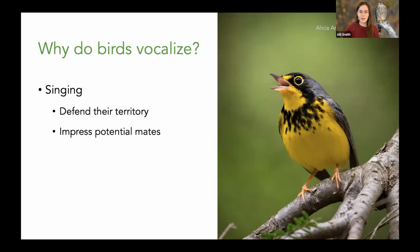And they want to make sure other males in the area stay out of their space, stay out of their territory, so they're not using their resources or sneaking in and mating with their females. And they do this by singing, where they're saying, hey, I'm here. This is my spot. Everybody else stay away.